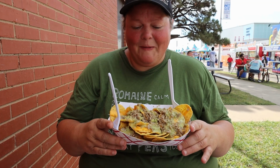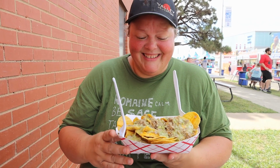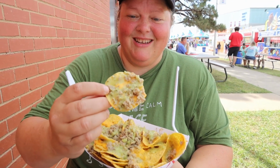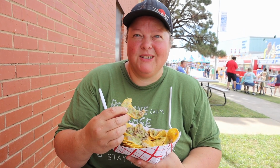What are you about to try, Angie? So this is apparently rattlesnake nachos. See? This looks like a good piece. Looks pretty. The other rattlesnake pieces. It's pretty good.